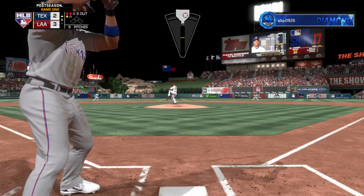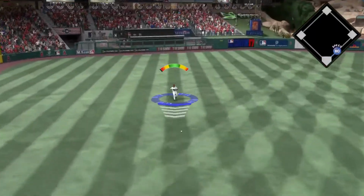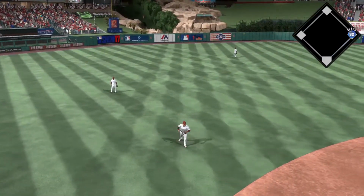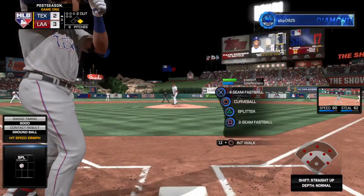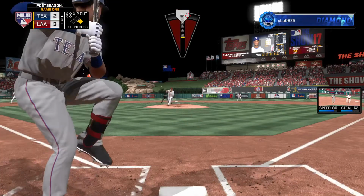I'll tell you, there was intent behind that pitch. I'm not saying he was trying to hit him, but when you're facing a guy like this, you don't want him to get too comfortable in that batter's box. Stepping into the box, Carlos Gomez. 0 for 4 with a strikeout thus far.